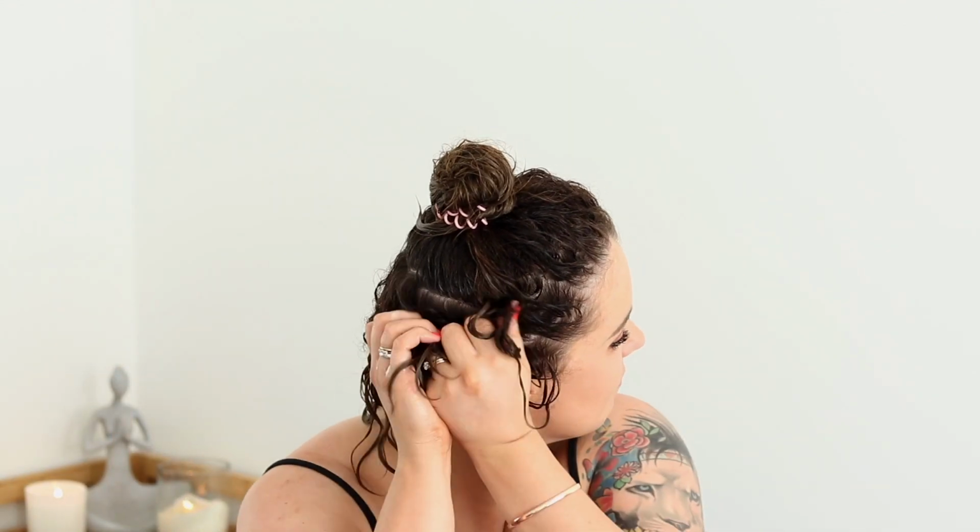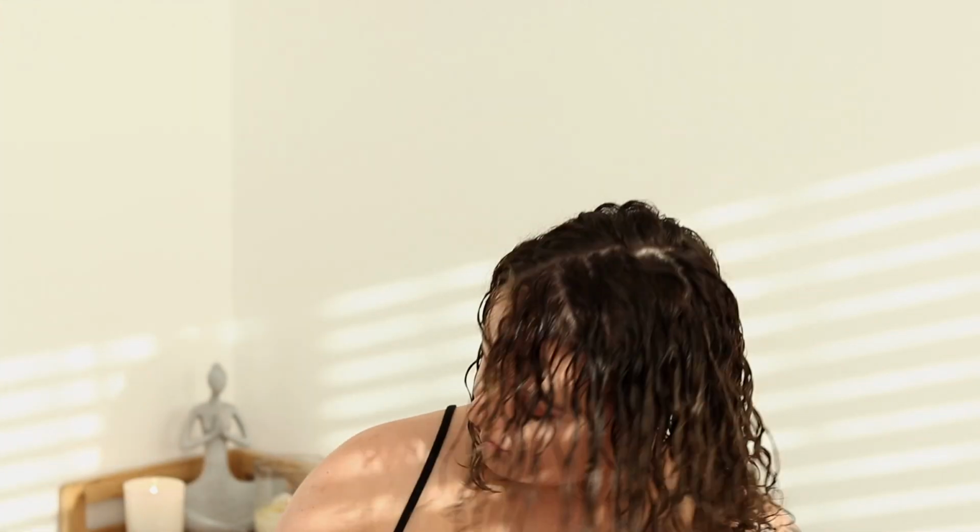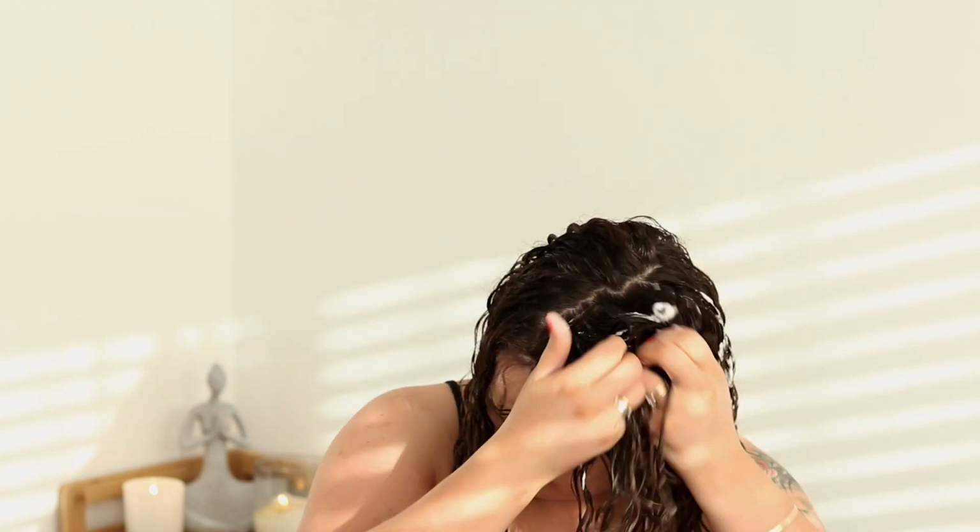Then we go in and add some mousse to this section of hair. Now, because it took me a little bit to do, we're going to hop, skip and jump right to the end section where I am finishing off my hair for this wash day. Now, as you can see, it took me a little bit to get through my entire head.